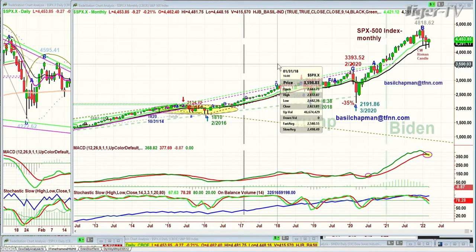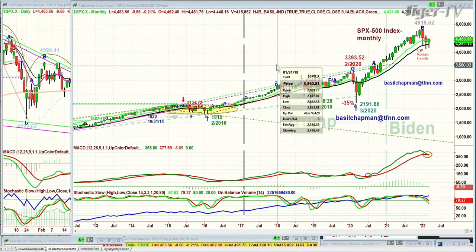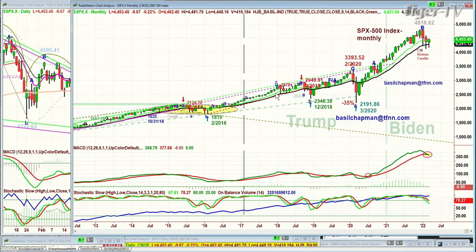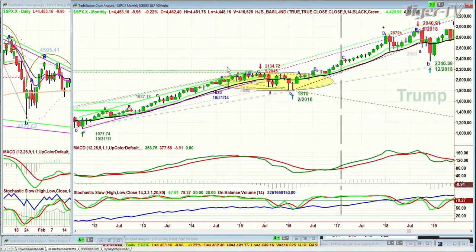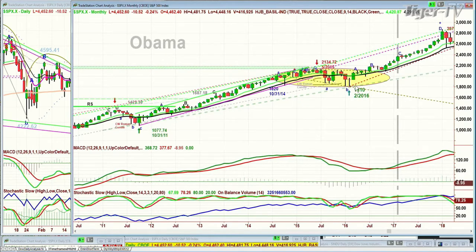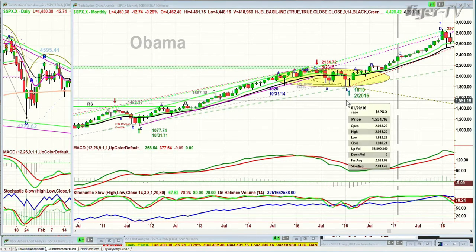The next month was a little bit lower. Let's see. And what we saw was there's a little Roman candle, and that's one thing. But the real big one was another one that was almost a Roman candle, back in May of 2015, after the 2134 high. One month later, we make that candle, and then it was a repeat candle. That was a successful one because it went below it. This is the candle of January of 2016.